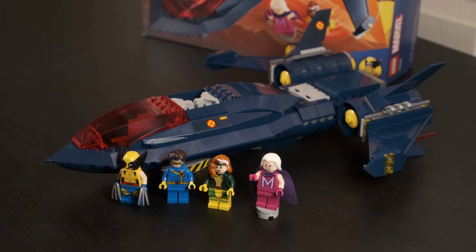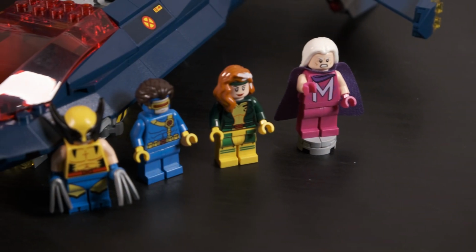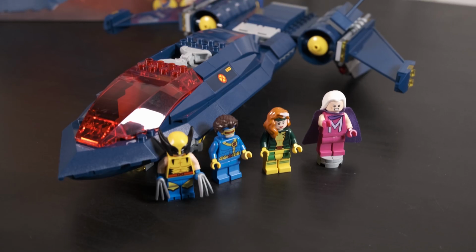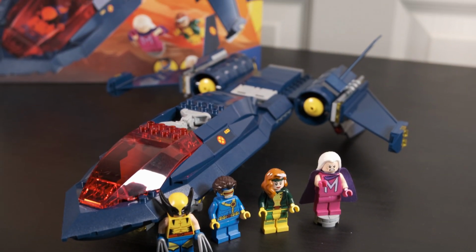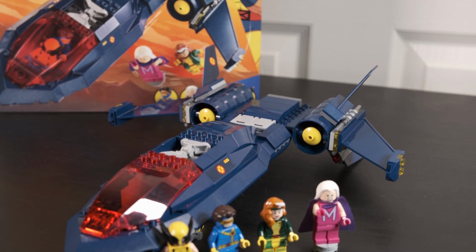And we're back. The X-Jet looks great, and the cast of minifigures included is awesome. I know this set has gotten a little controversy due to its price and piece count, but overall as a classic X-Men fan, this really scratched the itch for me.